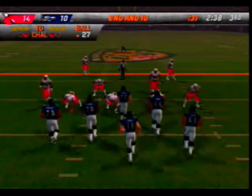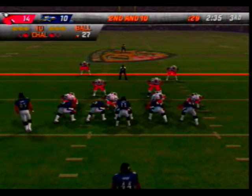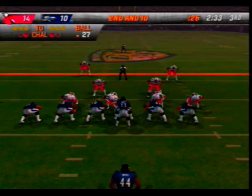Ball on the 27-yard line. Baker, the lone back.